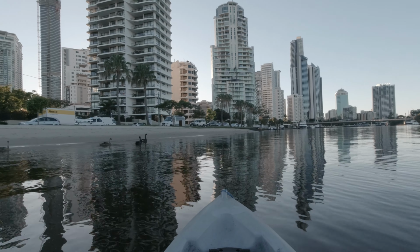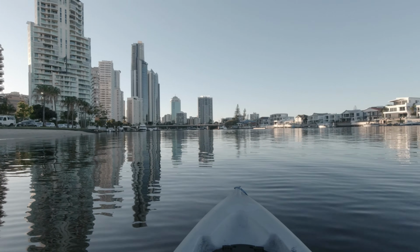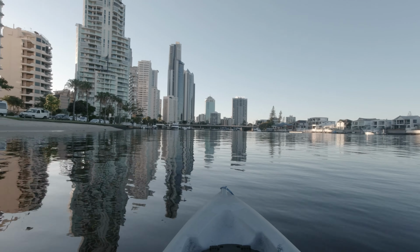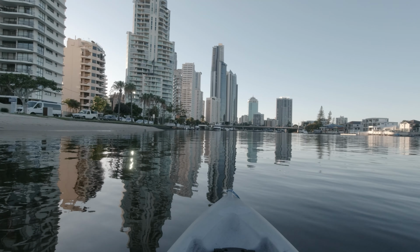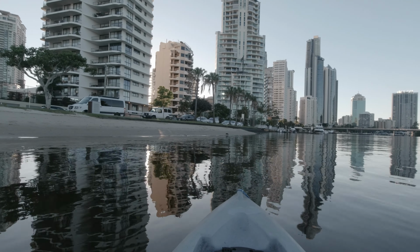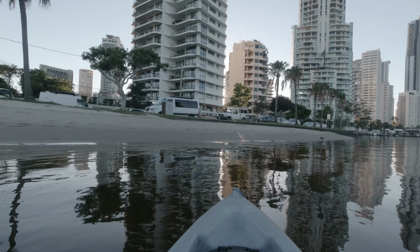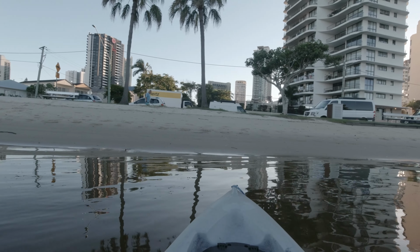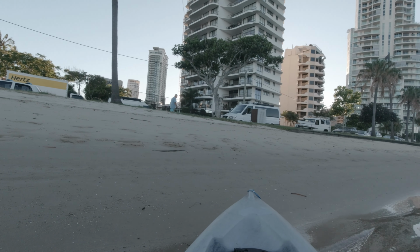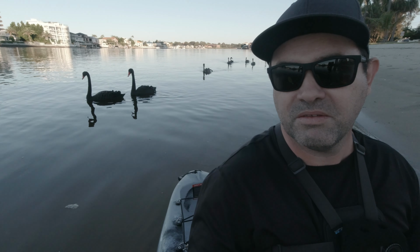I really wish they would stay and go away at the same time. They make me a bit nervous because they do attack, but these guys seem a little bit placid, so that's a good thing. But they're floating right up near where my car is. I think they're just coming to say hello, hopefully.